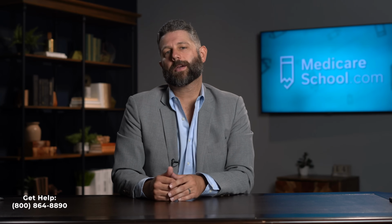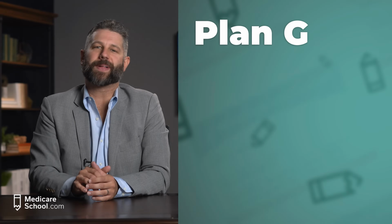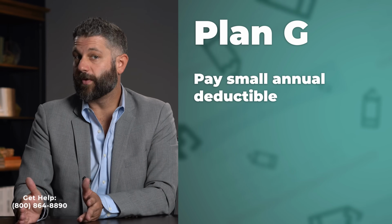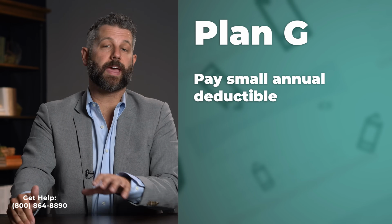Rather than making a recommendation, I want to highlight the key differences between these 2 popular plans and why you might choose one over the other. Let's start with Plan G. Outside of monthly premiums on Plan G, you will only have to pay the small annual deductible. In 2024, it's $240, and then that Part B deductible resets every January.